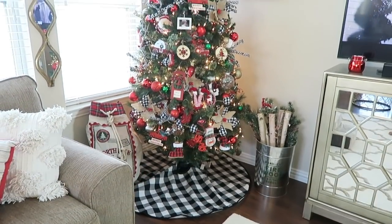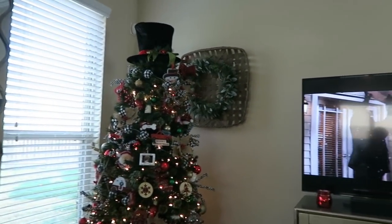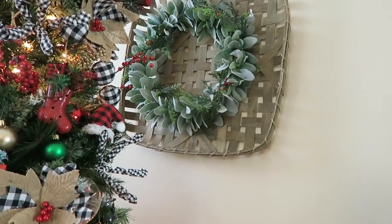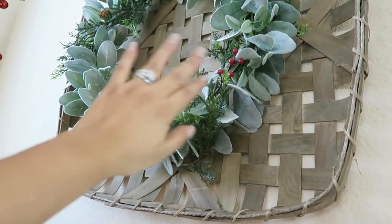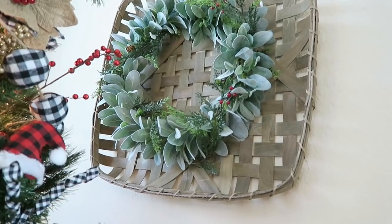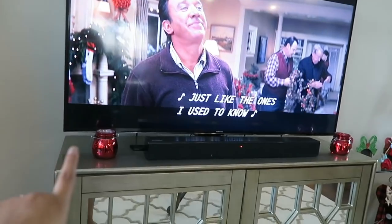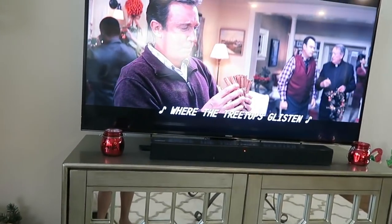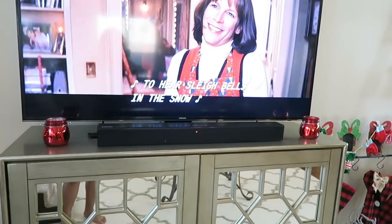So let's get one more look at this tree. I love it so much. Oh, and then right behind the tree, this is part of my normal decor, but my mom helped me put this little garland around the wreath just to make it more Christmassy and more festive for the holidays. You can see the little berries. So I love that. And then over here on the TV, I just added these little red candle holders. I added them last year and probably the year before that. It's just super simple, but a fun little touch of red.